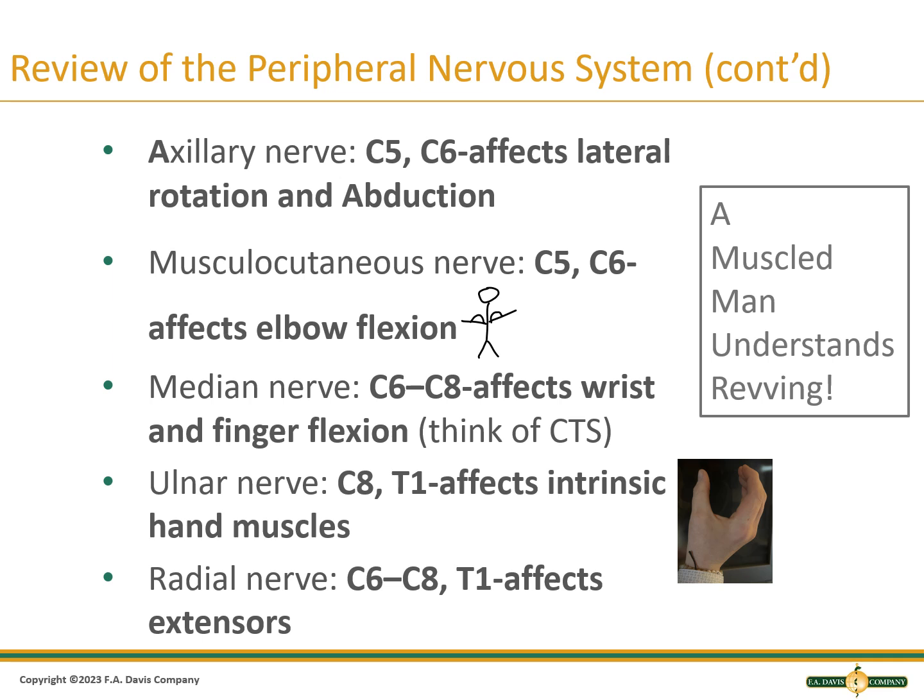Our ulnar nerve, C8 to T1, affects the intrinsic hand muscles. So if you see the picture of my hand there, your hand can't make a U for ulnar nerve if you have an affected ulnar nerve. And then radial nerve, C6 to C8, T1 affects our extensors. We've talked a lot about how the radial nerve runs in the posterior arm and affects our extensors. And so I don't have a specific one for that, but I did tie it to the overall mnemonic. So a muscled man understands revving, because muscled for musculocutaneous helps keep that in check. And then revving, if you think about revving a motorcycle, you are extending your wrist, and so that's to help cue you towards radial for extensors.